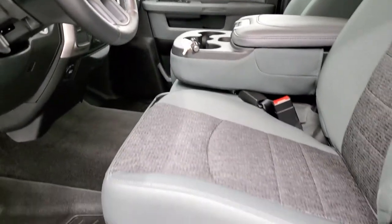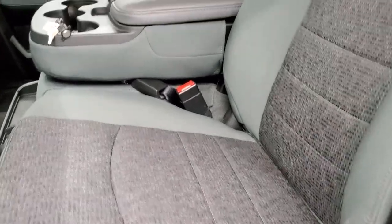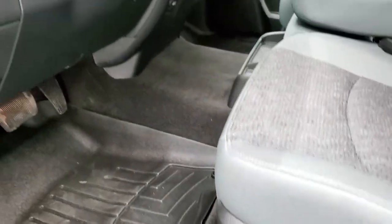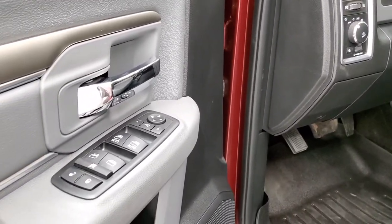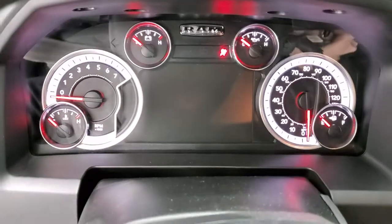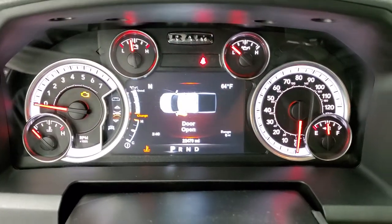Inside, the Big Horn package gives you the gray cloth interior. This one does have the 40-20-40 split bench seating in the front, so six passenger vehicle. No rips or tears on the seats. You see you have these side curtain airbags there. Driver's side lumbar, WeatherTech floor mats, auto headlamps, power windows, power locks, and power mirrors. As we hop inside the vehicle here, we'll turn the ignition on so you can see how many miles and everything are on this.